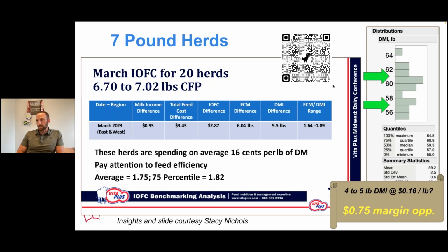Stacy shared with me the results of a peer group effort that he and his colleagues at VitaPlus had conducted over the last, let's say, 3 to 6 months. We looked at 40, 60 herds, something along those lines, and looked at differences in performance. It was a benchmarking survey. I stressed to Stacy, team up with me and help us understand what the highest output herds, these in theory highest performing herds, what is the input and what kind of economic opportunities may exist for these high output herds? And this is right in line with some other discussions and threads.